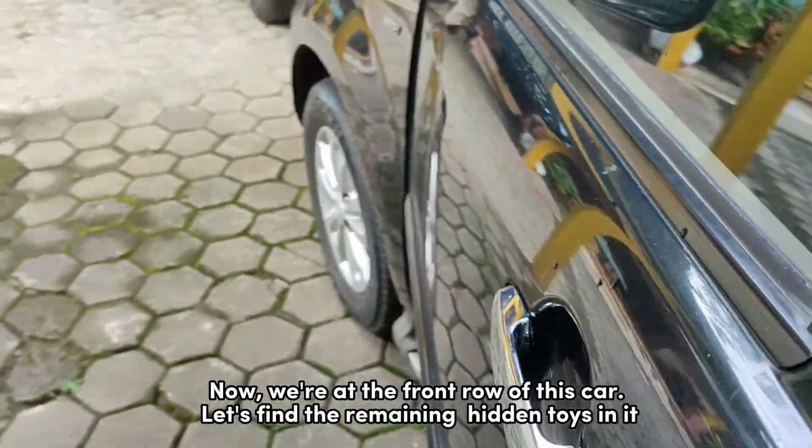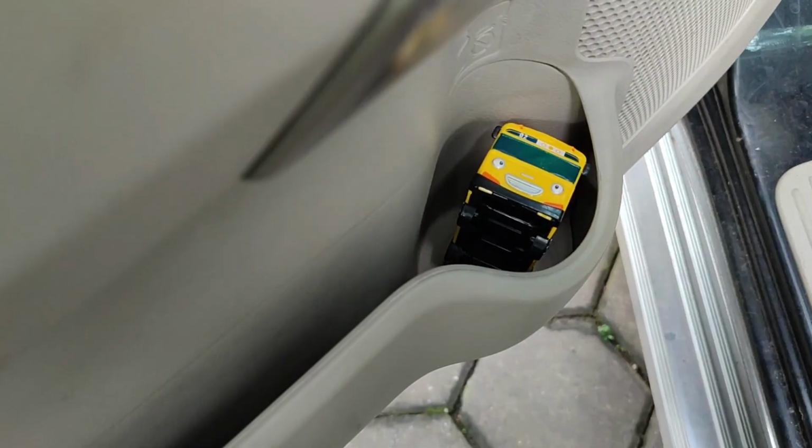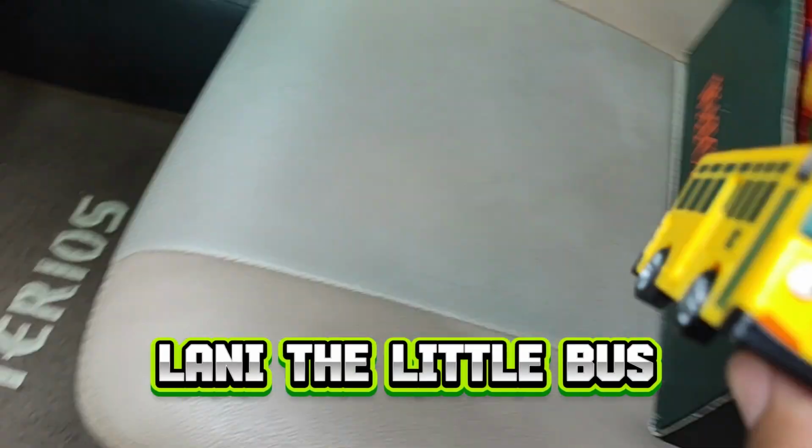Now, we're at the front row of this car. Let's find the remaining hidden toys in it. Lonnie the little bus.